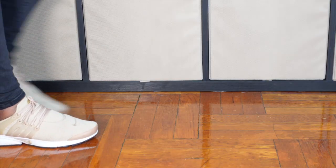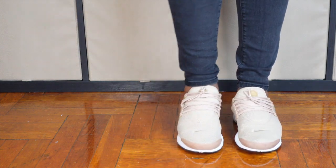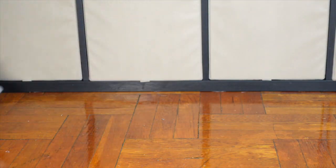So these I got at Nordstrom Rack. I don't even remember how much they were, but I know it was a really good deal. Again, I got them because of the color. I was like, let me try to get something as neutral as possible. And as you can see, it's like a cream. These Prestos are so comfortable. I would say the only thing for me with Prestos is how short they are. So in the winter, I can't really wear it if it's too cold because it doesn't meet the bottom of my pants.